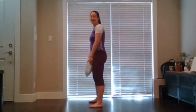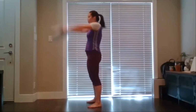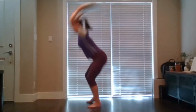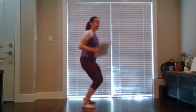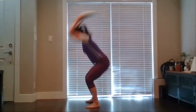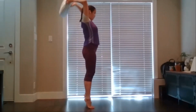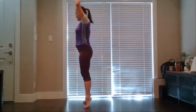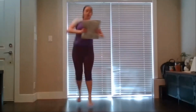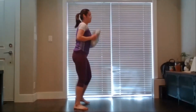Okay, are we ready? Should we try? Okay, ready? 3, 2, 1, and go. Make sure you're throwing that cushion into the floor as hard as you can. Almost like you're throwing it so hard, the cushion might actually bounce off the floor. And make sure, if you can, you're rising onto your toes before you drop that cushion down into the floor.